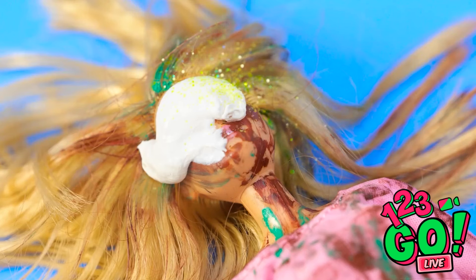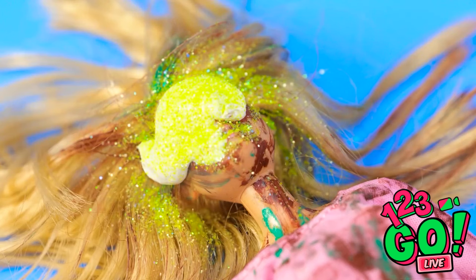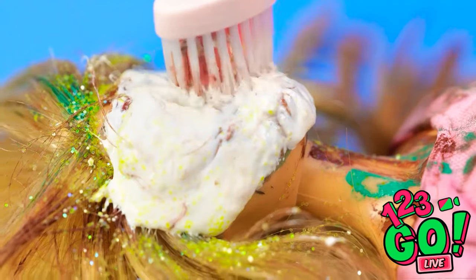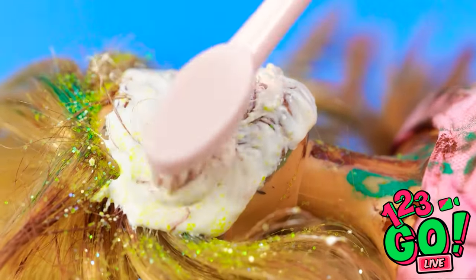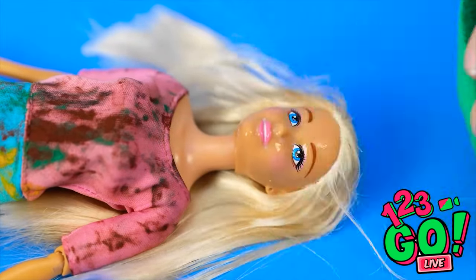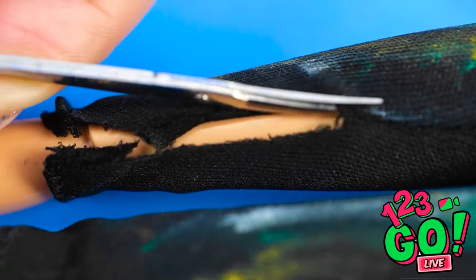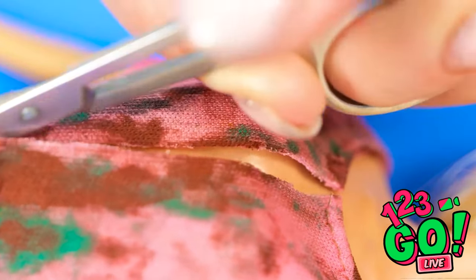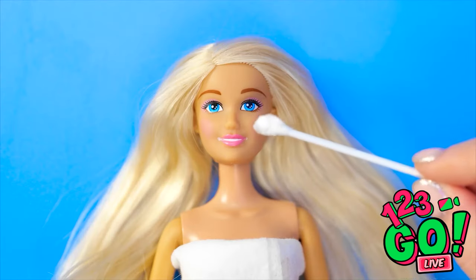And a little glitter won't hurt either. Fantastic! Time for a little scrubbing. I can see the dirt lifting up already. That's it. Just hang in there, dolly. Now to just wipe you down a bit. Looking way better already. Let's get these nasty things off you. Could these clothes be any dirtier? You'll feel so much better after this bath.